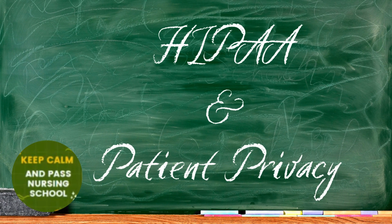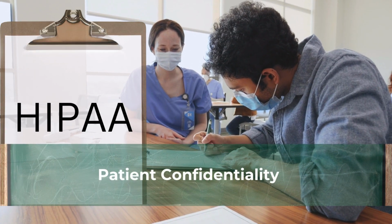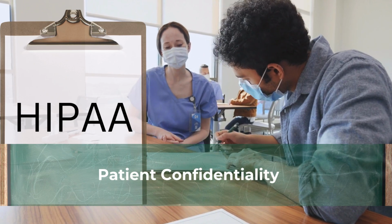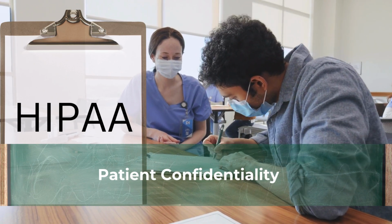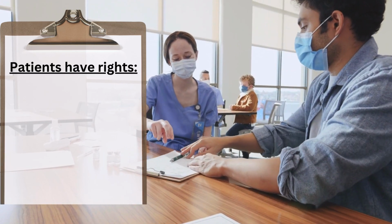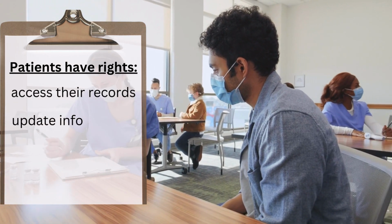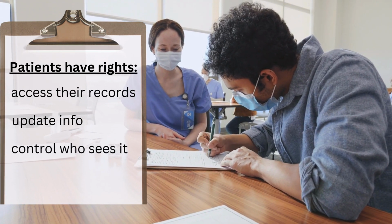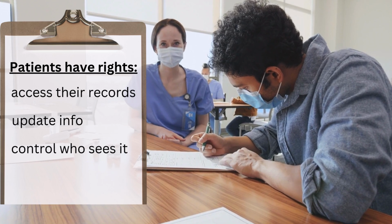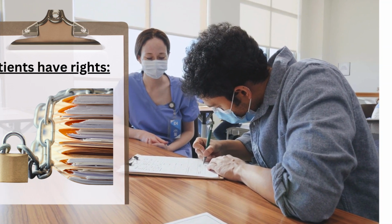HIPAA and patient privacy. HIPAA is your patient's privacy superhero. Patients have rights. They have rights to access their records, they have the right to update their information, and they have the right to control who can see their information. Hey, let's keep their trust and stay compliant, okay?